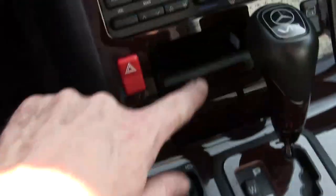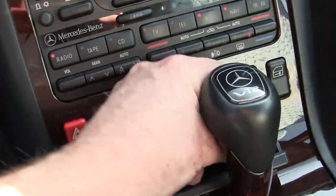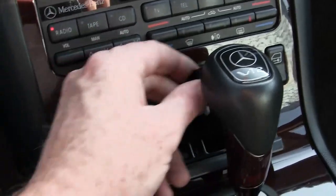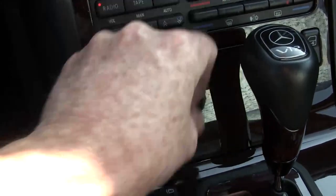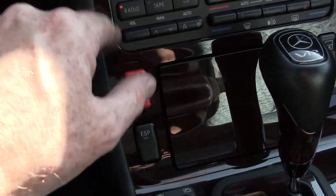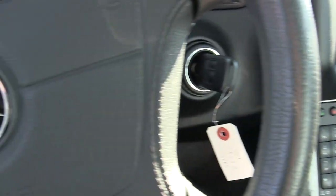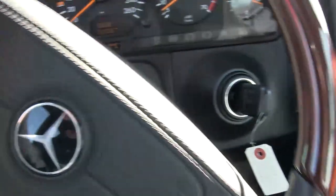Let's have a look at this ashtray. Looks spotless, look at that. Never had a ciggy in it. Beautiful, look at that. Radio. It's all working. No problem there. Alright, well that's about it.